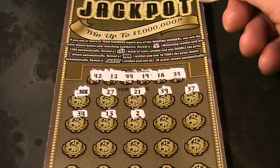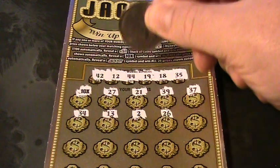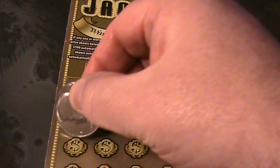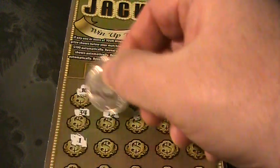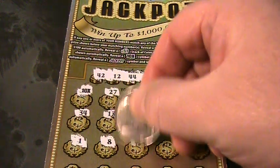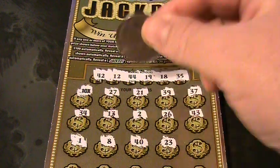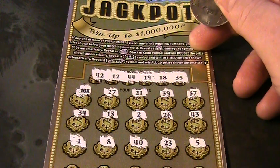A number 2, which is probably what's under that 10X, a big number 2. 26, 26. 43, no 43. Number 1, no number 1. Number 8, no number 8. A 40, no 40. 23, no 23. Number 5, no number 5.